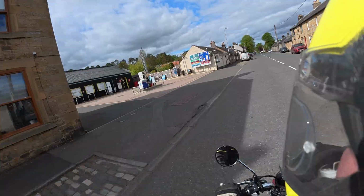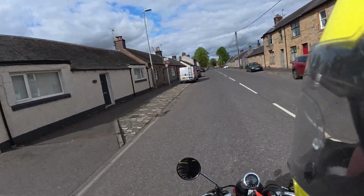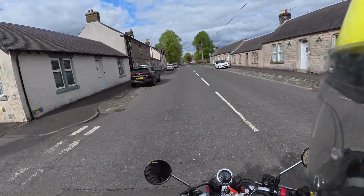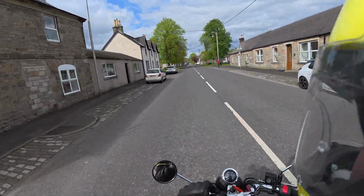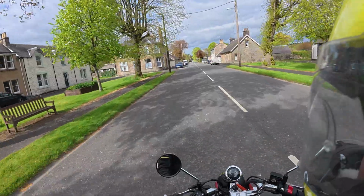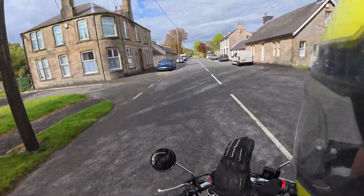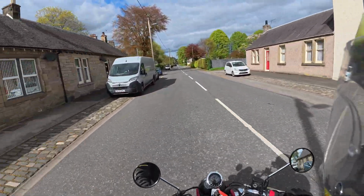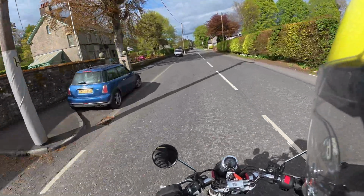Let's go. This is Newcastleton. Really nice wee place. There is not a bad road that leads to here, so get this place on your map. It's like right in the sort of middle of South Scotland, right down by the border. Can't really miss it. Go!